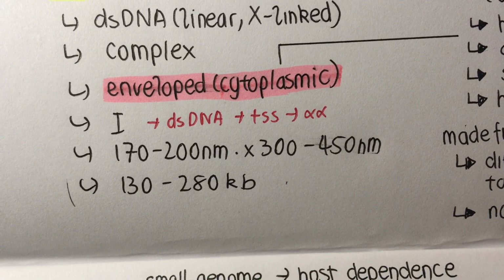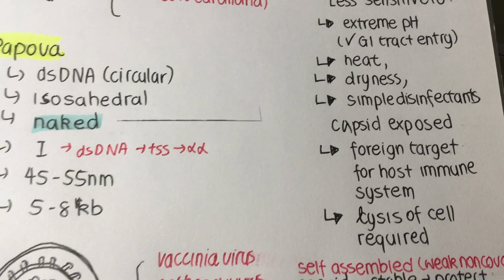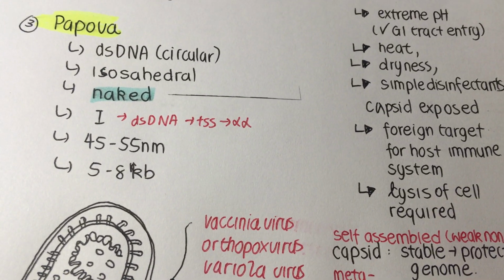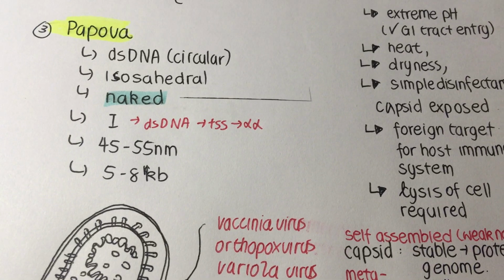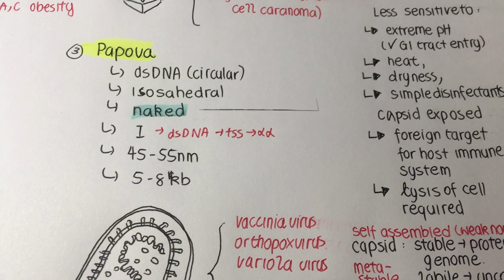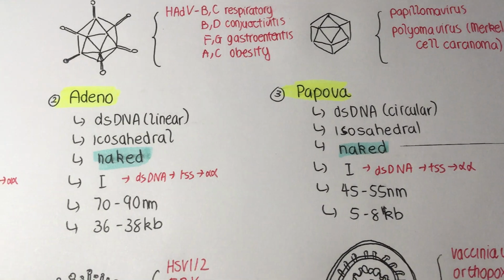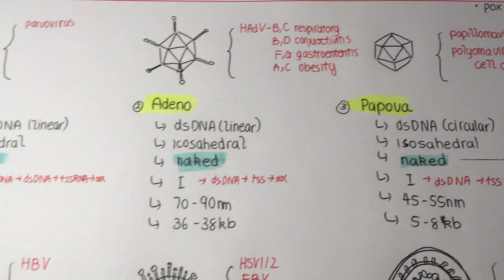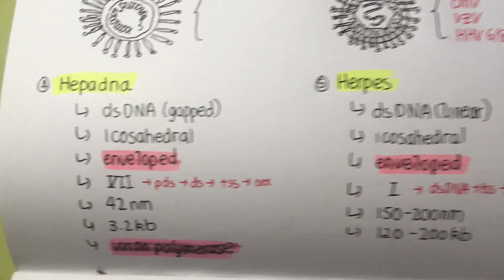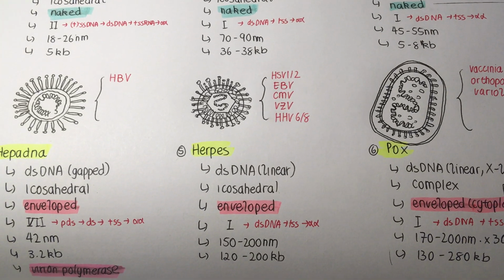Having a capsid, on the other hand, means you are less vulnerable to environmental changes, but having an exposed capsid that can be easily recognized as foreign material, you are more vulnerable to immune attack. The naked viruses include parvo, adeno, and papova. You can remember this as PAP. You need to be naked for a pap smear. The enveloped include hepadna, herpes, and pox. You can remember it as HHP.